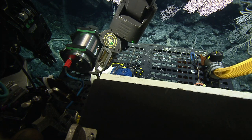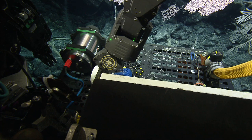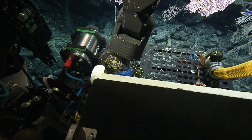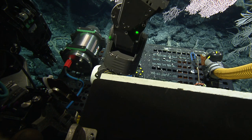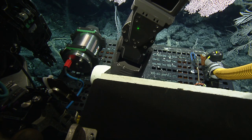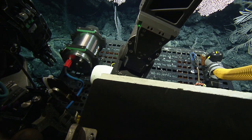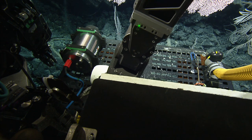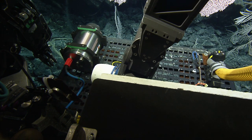So, looking through this camera is a lot like trying to use your mirrors when you're backing up your trailer. Yeah. It's backwards. Is it too small to even pick up? Well, I... Ping pong.